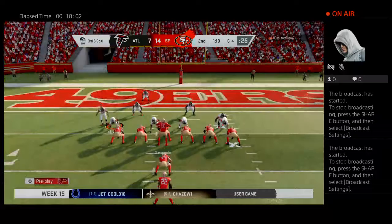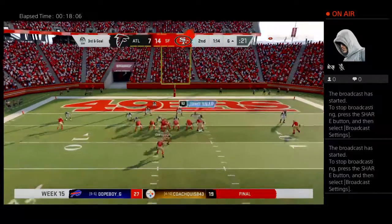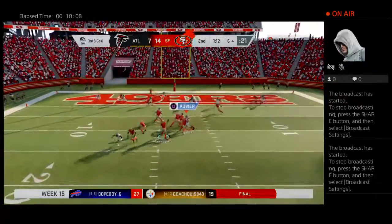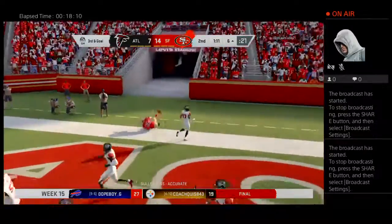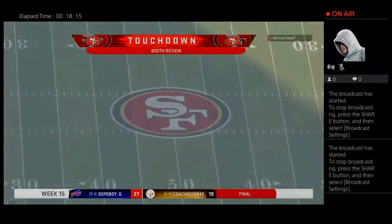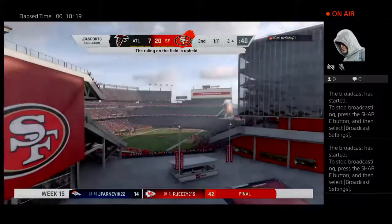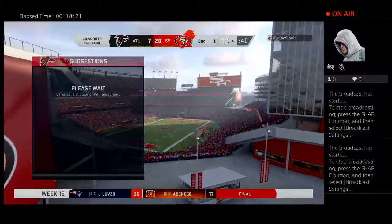Here we go. Throwing now is Garoppolo. That is caught by the tight end, Kittle. Touchdown, 49ers. 3 touchdown passes now for Jimmy Garoppolo. And the Niners are able to stretch their lead.